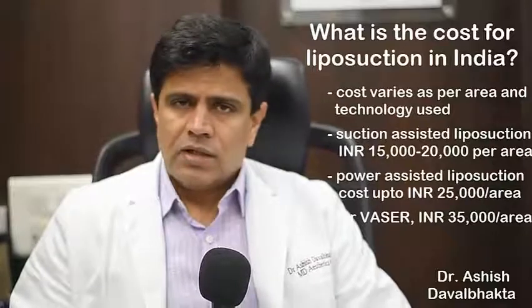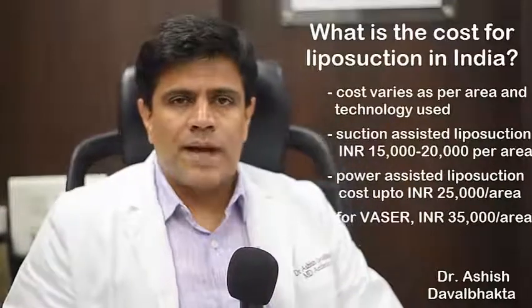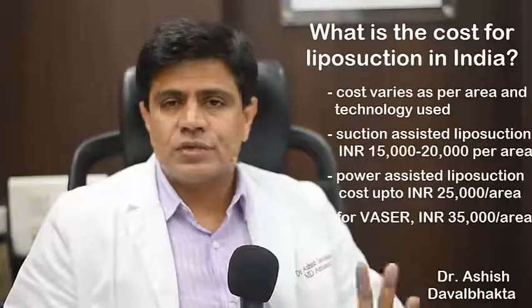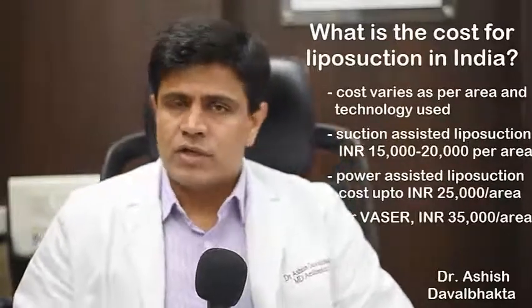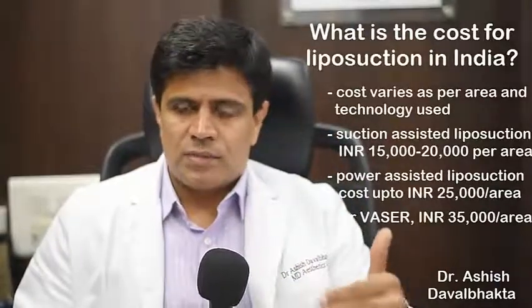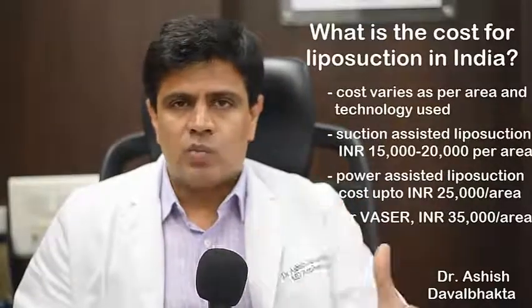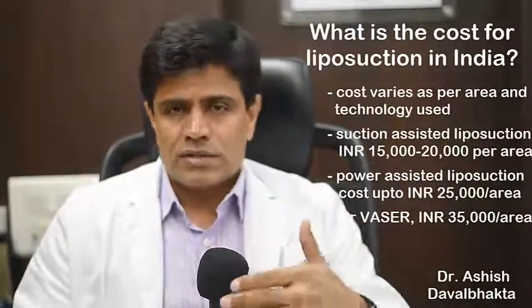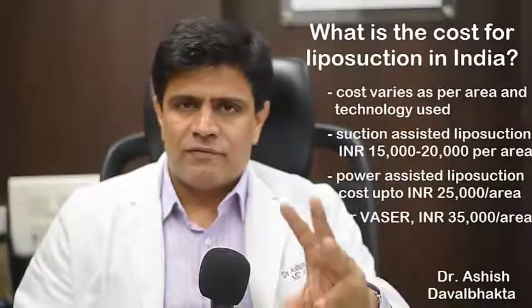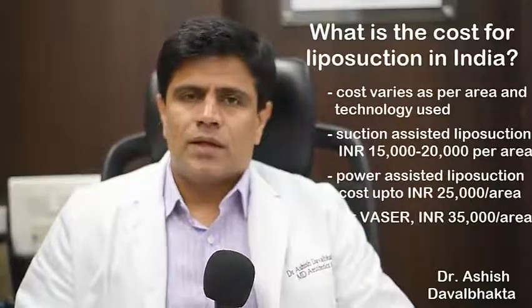A zone or area would be, for instance, upper abdomen, lower abdomen, the flanks, the lower back, both sides obviously, hips, buttocks, thighs. So these are various zones or areas that you are treating. Every zone takes an hour of work, doing the 3-step process, and that's why the cost is calculated depending upon the amount of work that is required and the hours or the anesthesia time and all of that. So it's better to have it zone wise so that eventually you can have a proper costing done.